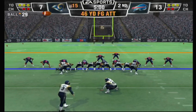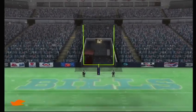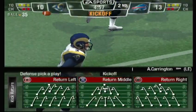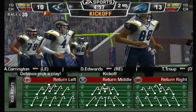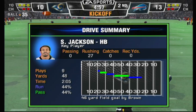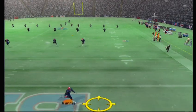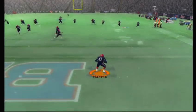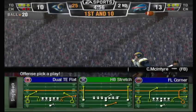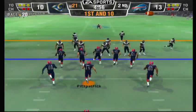This will be a 46-yard field goal try. The field goal attempt is good. Brown looks ready to send it deep. Harris back to return. It's a long, high kick. They couldn't stop them from getting into the end zone the last time out. The Bills first and 10. Start the drive at the 20-yard line.